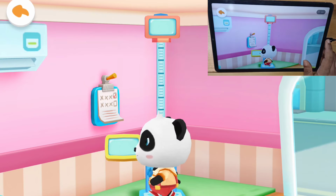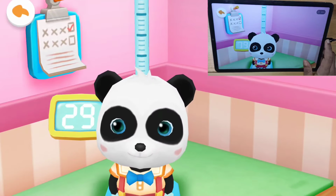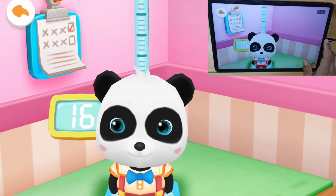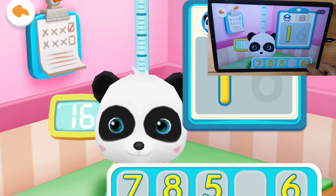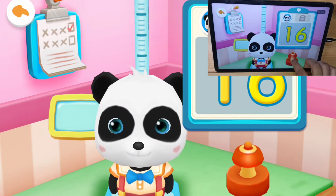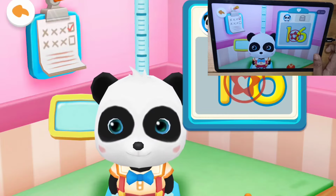Check the weight and height. Kiki weighs 16 kilograms. Let's write the numbers on the board. Yes, that's it! Stamp on the numbers.